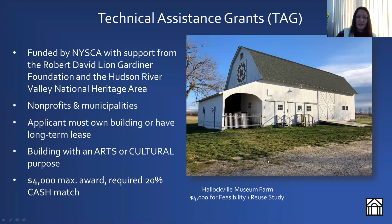So a little about our technical assistance grants. I just talked about who funds them with the Preservation League. Our grants are open to nonprofits and municipalities only. So this applies to both our TAG grants and our P&Y grants. Religious organizations are not eligible to apply. And you also can't apply for state-owned properties. But we are always willing to help you find the resources you need to fund your project. So you can always give us a call if you're a church or religious organization, and we'll point you in the right direction.